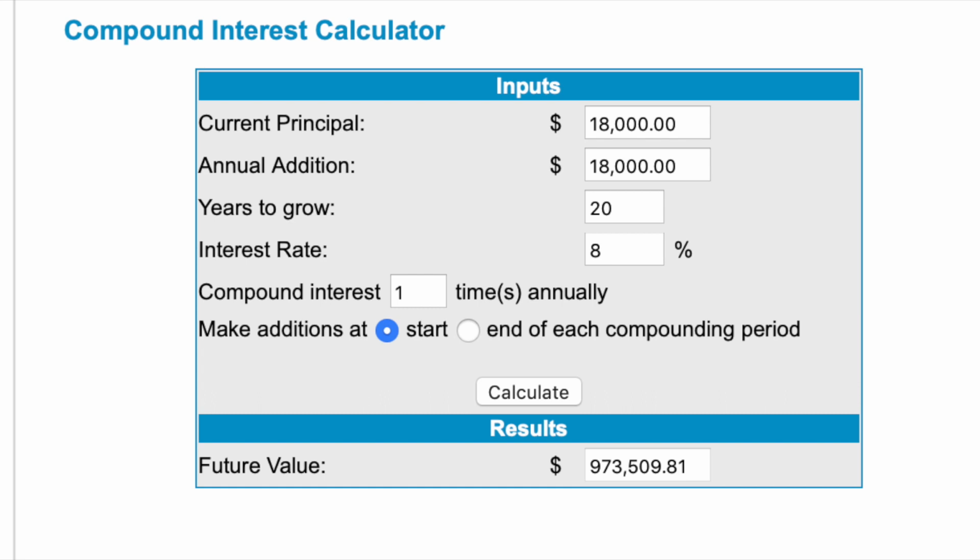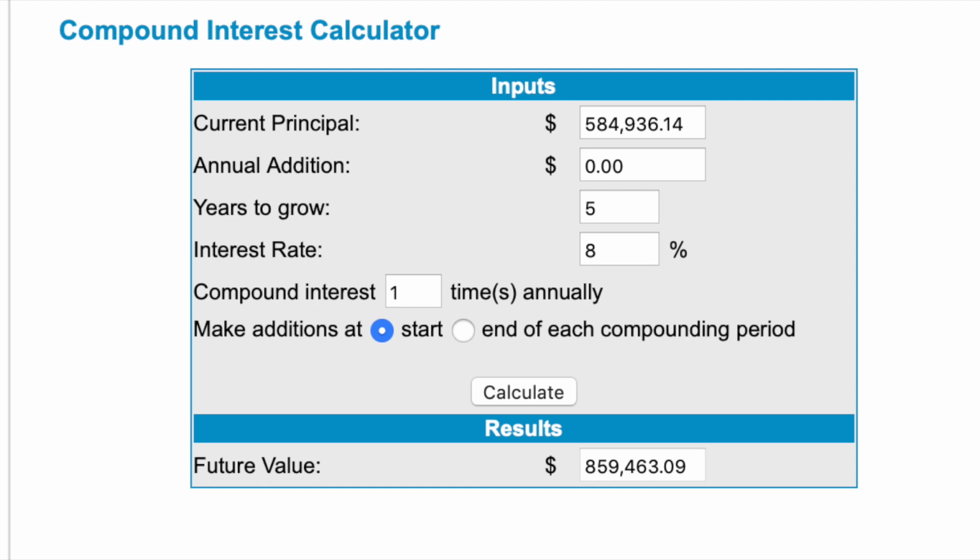But again, just to be fair, let's say that you don't want to retire at 60 and you're just like the person who took the 30-year mortgage and you want to retire at 65. So you continue investing that $18,000 a year for those additional 5 years until you get to 65. What would your portfolio grow to? About $973,000. If you wanted to stop saving altogether at 60 and just let compounding interest take over and work its magic, your portfolio would still grow to about $860,000.